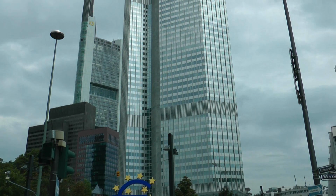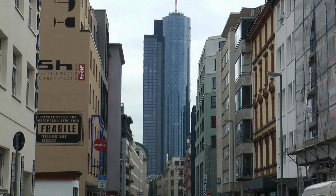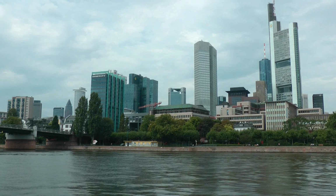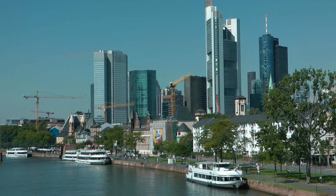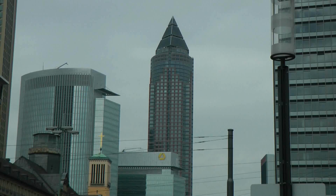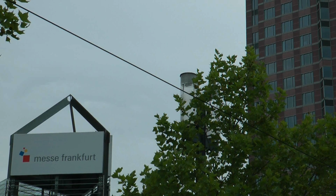This explains Frankfurt's skyline, unusual for Europe in having a relatively large number of skyscrapers, a skyscraper being defined as a building over 100 metres high, seen here from across the River Main. This, in turn, explains why Frankfurt is sometimes called Bankfurt or Manhattan. Nearby is the place that started it all back in the 11th century, the Frankfurt Trade Fair.